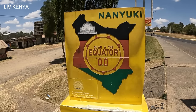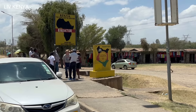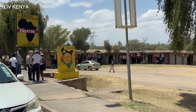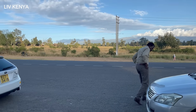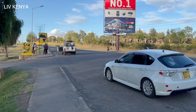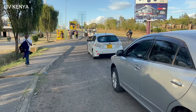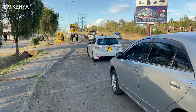I realized that in Kenya we take the equator for granted, but in many countries it's different. Imagine I went to Namibia and I did not see the Tropic of Capricorn sign. We were supposed to see it in Namibia, just before Keetmanshoop, but somehow we got there late. Oh yeah, we were traveling at night. The next time we return to Namibia, it is on our bucket list. We have to check it out.